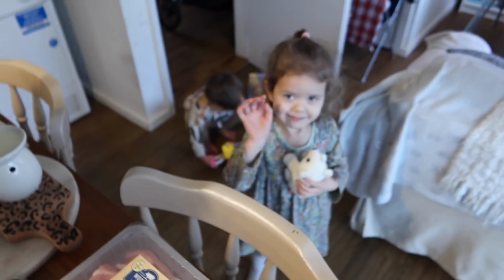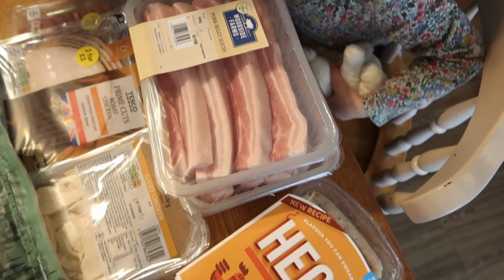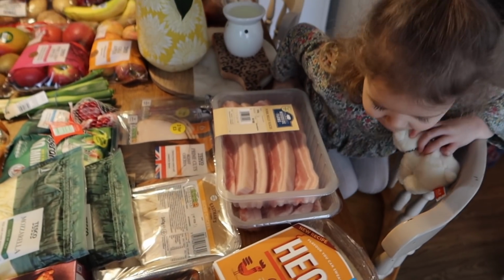Hello babies. And then we have some pork belly, 2 of those, and then some Heck chicken Italia sausages because these were on offer. And that is everything, so we're going to put it away now.